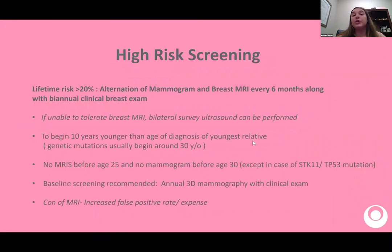For baseline screening, if patients don't want to do this, we always recommend an annual 3D mammogram once a year and an annual clinical breast exam by a provider. The negative to doing these MRIs, I spoke before about the cost, they are pretty expensive. Insurance usually covers it, but they can still be pricey. And there is a higher false positive rate.